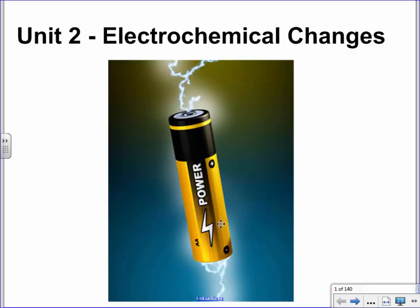Why don't I pause for a second here? Anyone want to hazard a guess as to the difference between a primary and a secondary battery? I'll give you a hint. Your calculator has a primary battery, and your cell phone has a secondary one. What's the difference? Yeah, one can be recharged. So we're going to talk about how things can be recharged, how that works.